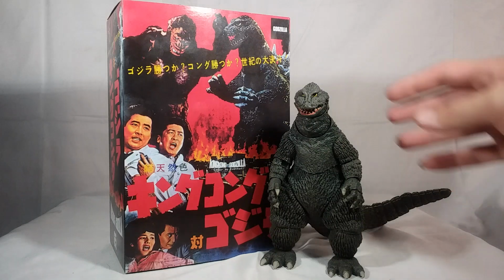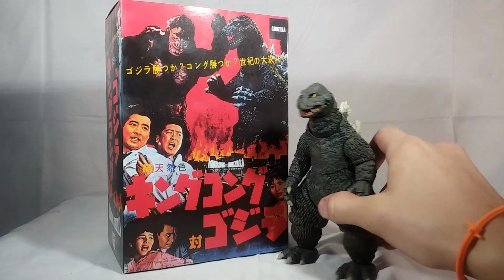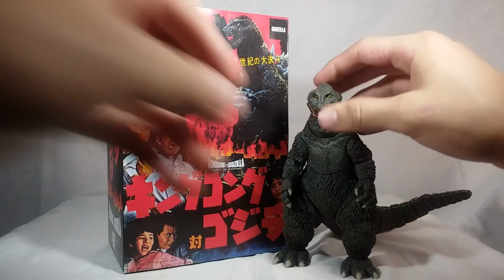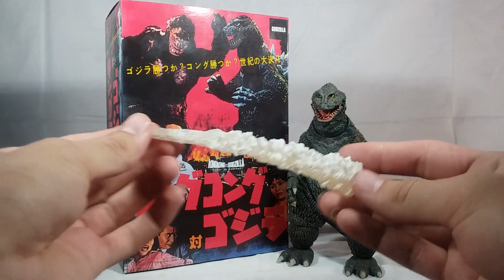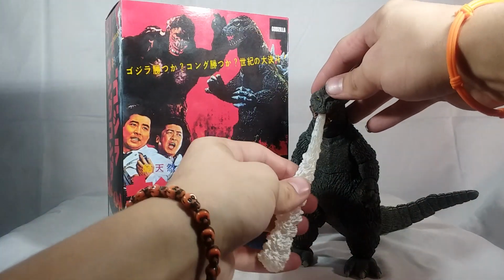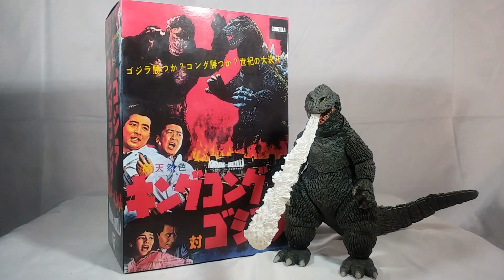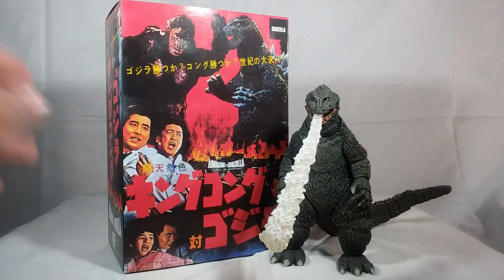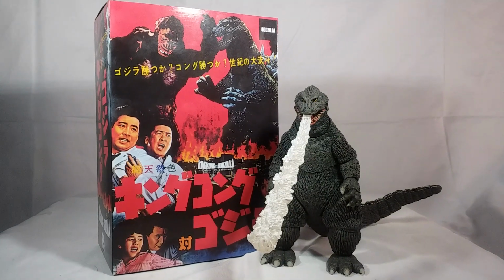The way the dorsal spines are done, the way they're painted, is absolutely phenomenal. The jaw has articulation, and you even get an awesome breath accessory to go with this at a really good price tag as well. And you can't beat this thing, man. This has got to be NECA's highlight Godzilla figure, and not just of the year in general. This is such a great figure, and that is why it is number 7 on this list.